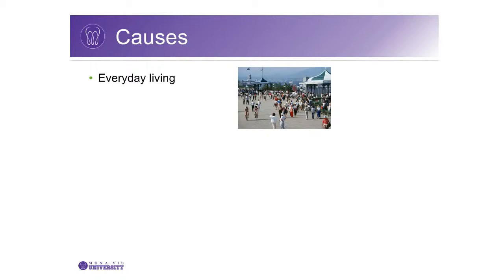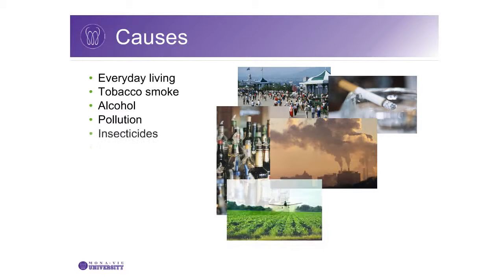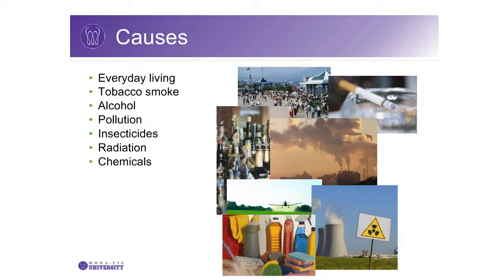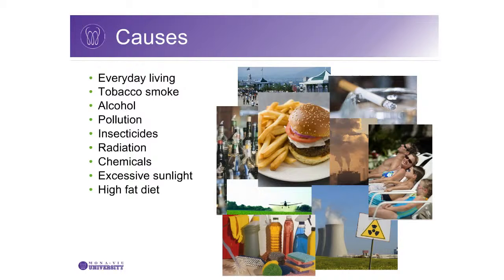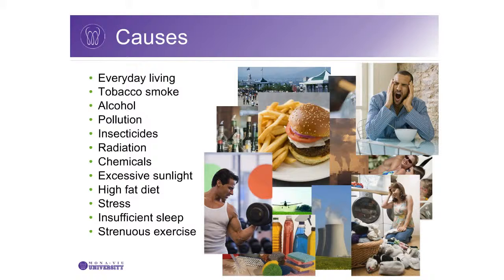Free radicals are everywhere and are impossible to avoid. They are a result of everyday living. They can be found in the air we breathe, the water we drink, and the food we eat. Tobacco smoke, alcohol, pollution, insecticides, radiation, chemicals in the home or at work, and excessive amounts of sunlight are all prolific contributors to the formation of free radicals. Other causes include a high-fat diet, stress, insufficient sleep, and strenuous exercise.